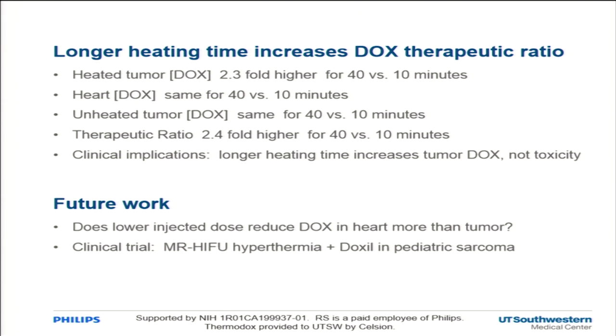And in our future work, we're next going to investigate whether the therapeutic ratio can be increased when we use a lower dose of thermosensitive liposomes, due to a saturation of the drug uptake rate in tumor cells. And in parallel, we'll soon be enrolling patients in a pilot study of MR-HIFU hyperthermia combined with conventional liposomal doxorubicin in pediatric sarcoma patients at UT Southwestern.